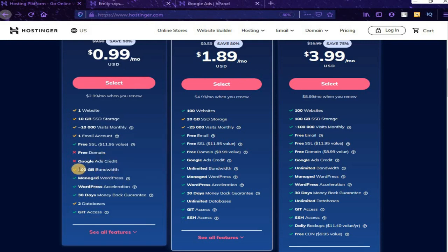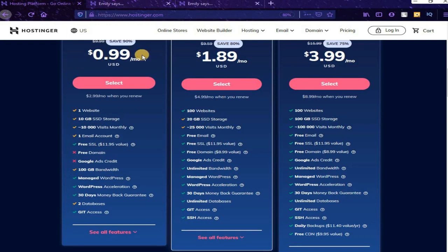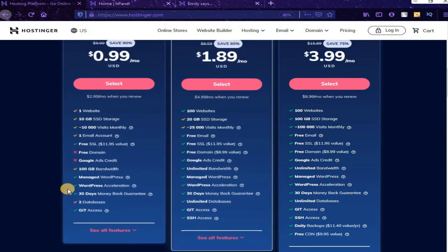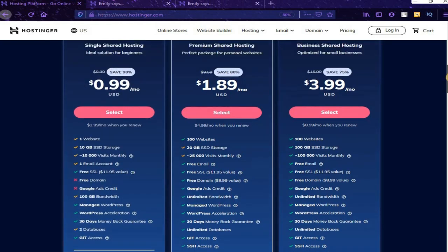You are going to get 100 GB bandwidth, which will be more than enough. You can manage a WordPress website. You are going to get WordPress accessories. There will be a 30-day money back guarantee, 2 databases, and GIT access here. So these are the things which are included in the basic single shared plan that you can get for only $1 per month, which is way cheaper for the exact same number of services. Even for less service and fewer features, you have to pay around $3 to $5 if you consider buying from any other web hosting provider, right?